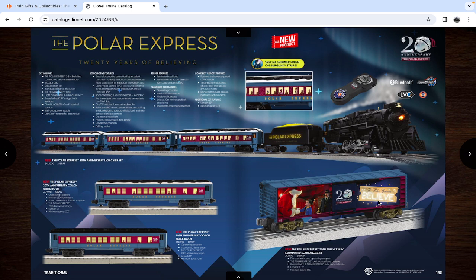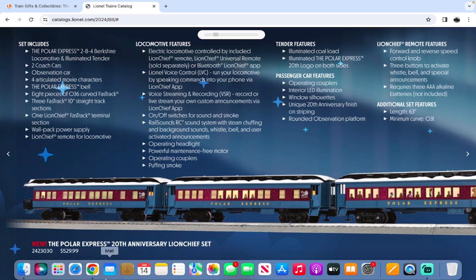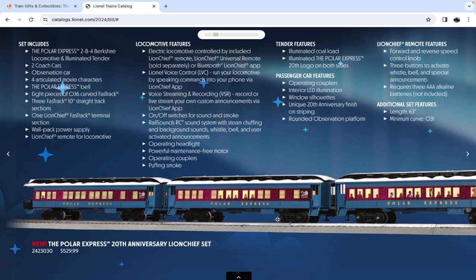And then Lionel is also offering a 20th anniversary set in semi-scale. In this case, the set itself, similar to the previous semi-scale 20th anniversary set, has some special paint features. The price for this set is right at $530. Definitely not your standard Polar Express set.